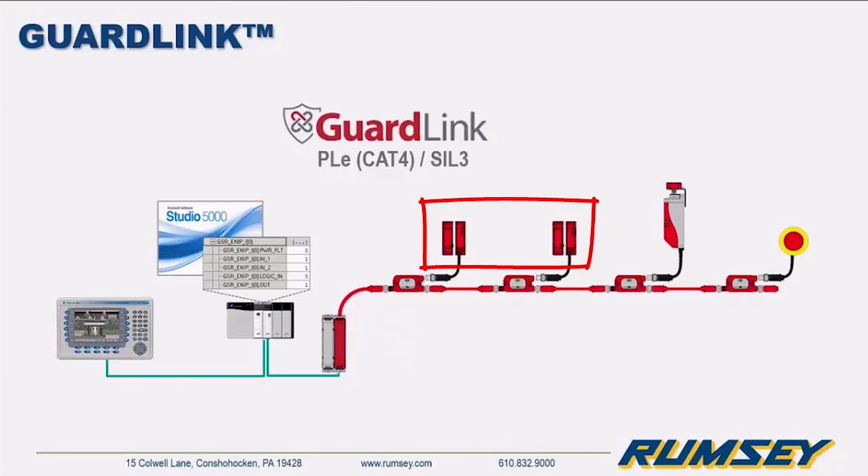Here we have some non-contact switches, a guard locking switch, and an e-stop. But the system is not limited to those devices. You could also use light curtains or a traditional electromechanical guard locking switch. And then, as you can see on the left here, we also have a PLC and an HMI.